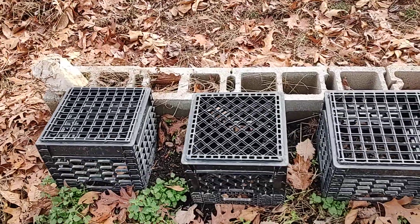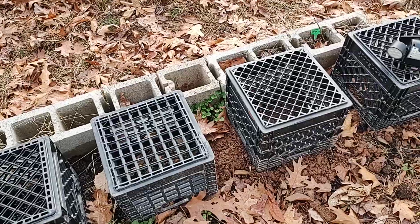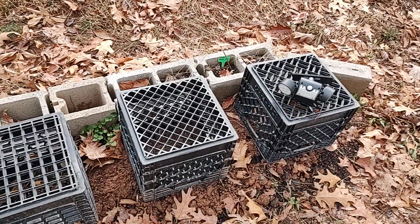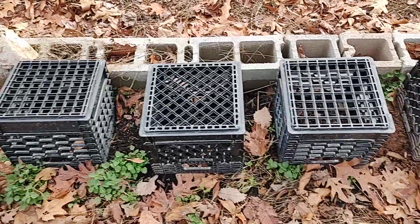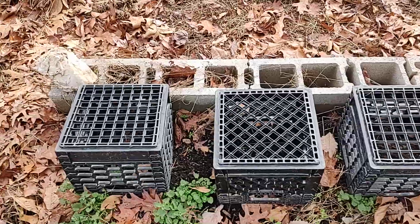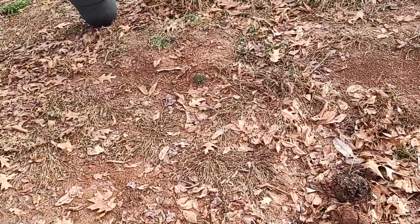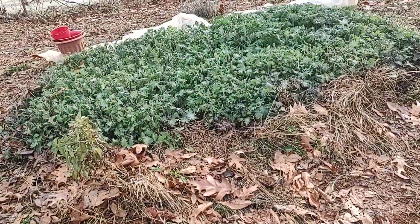This is going to be lettuce. This is a special winter lettuce, and I'm going to have to cover this. It was actually 70 yesterday, and it went down to the 30s last night, so I'm going to keep this covered. The reason why I'm showing you this is because this winter, 75 to 80% of my garden is going to be dedicated to immune boosting vegetables.